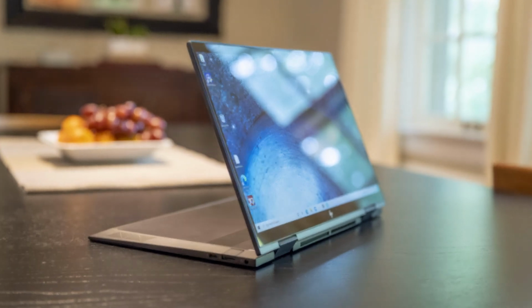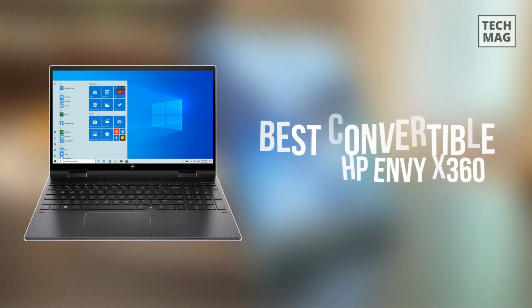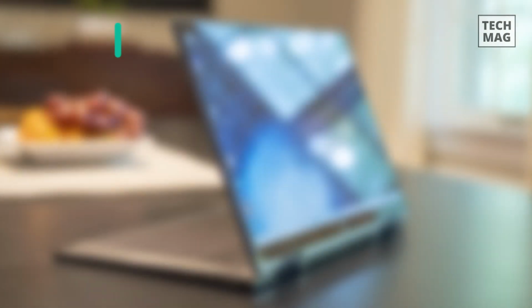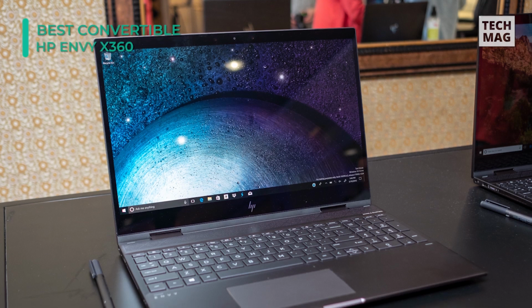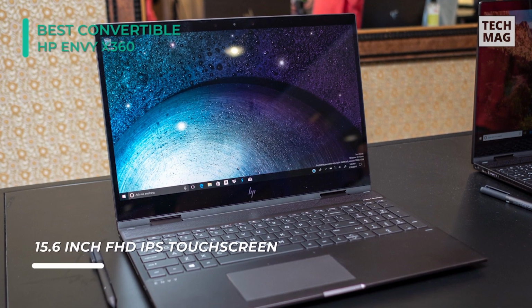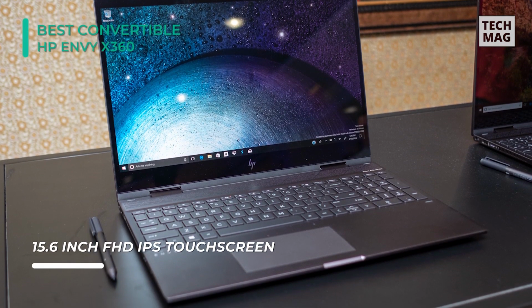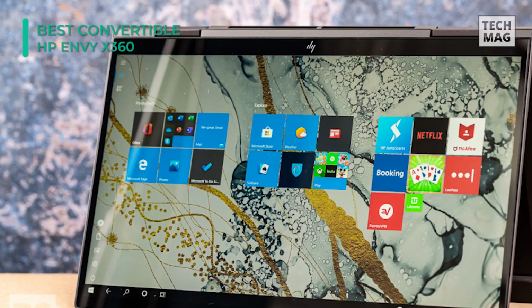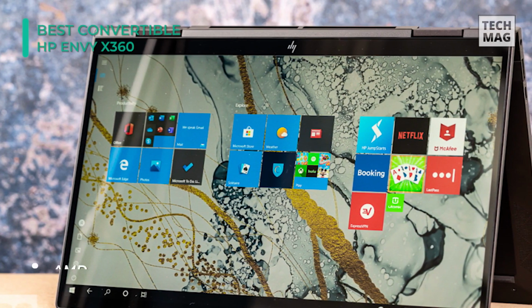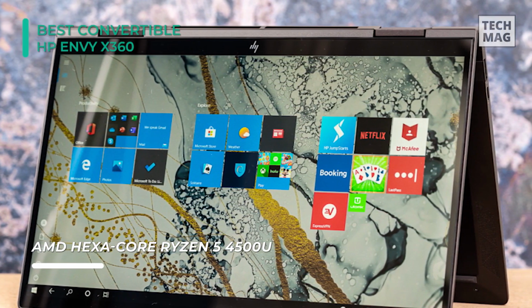Let's start the video with the best convertible option, which is the HP Envy X360. The past HP Envy X360 was a solid player, but the 2020 model and its 4000 series AMD CPU is a fantastic value at below $1,000. The 13.3-inch touchscreen display is bright and clear, and the handy 2-in-1 folding form factor enables you to experience your content in various forms, while gamers will still need to look at more options according to their requirements.